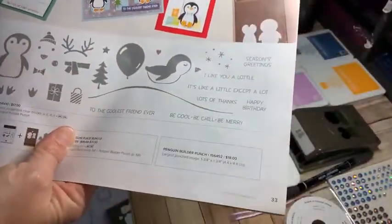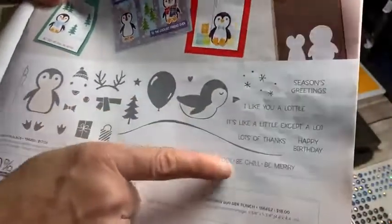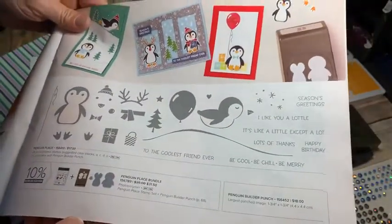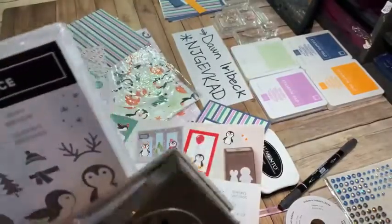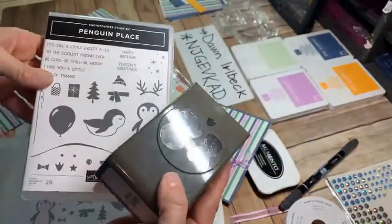Okay, so the penguin is from the mini catalog here. If you flip to page 33, you'll see all of these stamps, lots of sentiments, lots of images. The stamp set alone is just $17 for all of that. If you want to bundle it and get the stamp set and the punch together, the punch is $18, but if you bundle it together, $31.50.